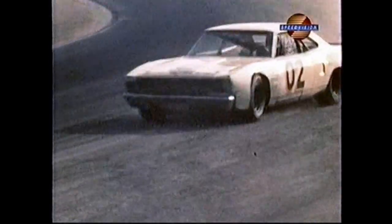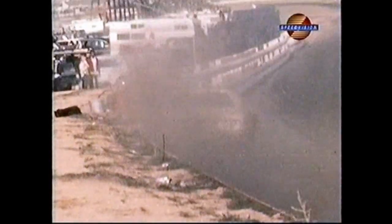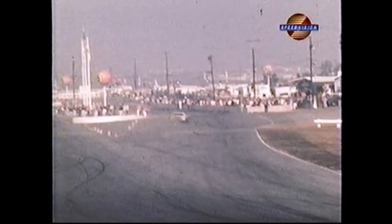Watch it. Dick Brown in the Plymouth broke the suspension through turn 9, goes high, careens off the wall, and heads for the pits. Petty is also in, and with the hood up. It doesn't look good.